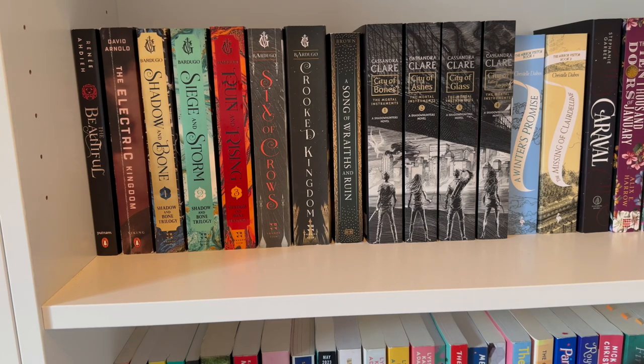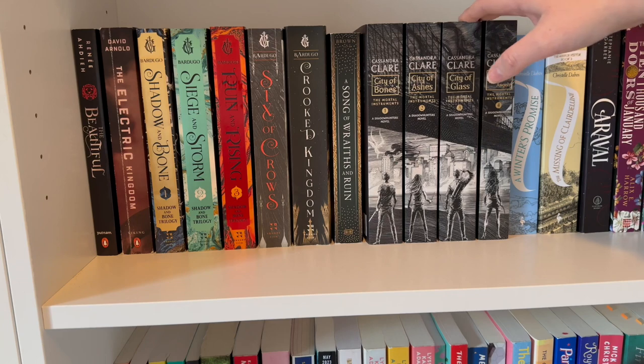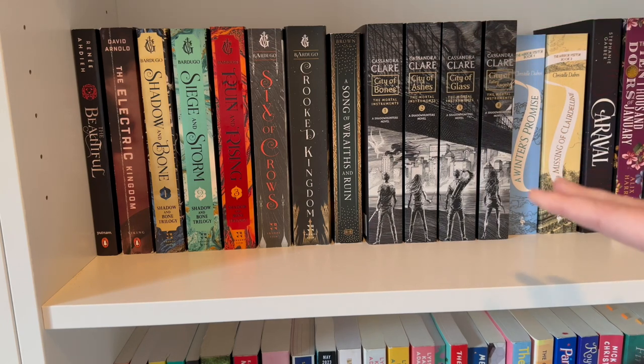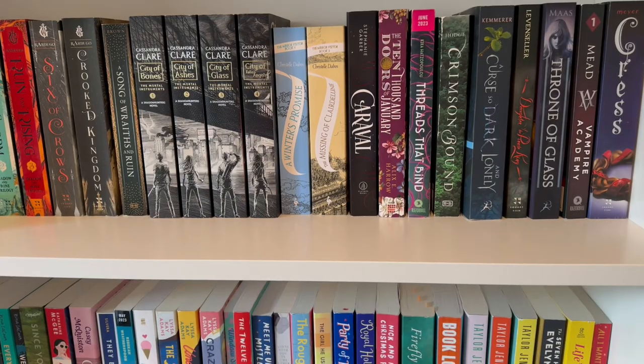And then we have Mortal Instruments. I have read up till book 3. I don't think I'm going to carry on with the series. Okay. If angles changed or anything like that, my mom called me, so sorry.